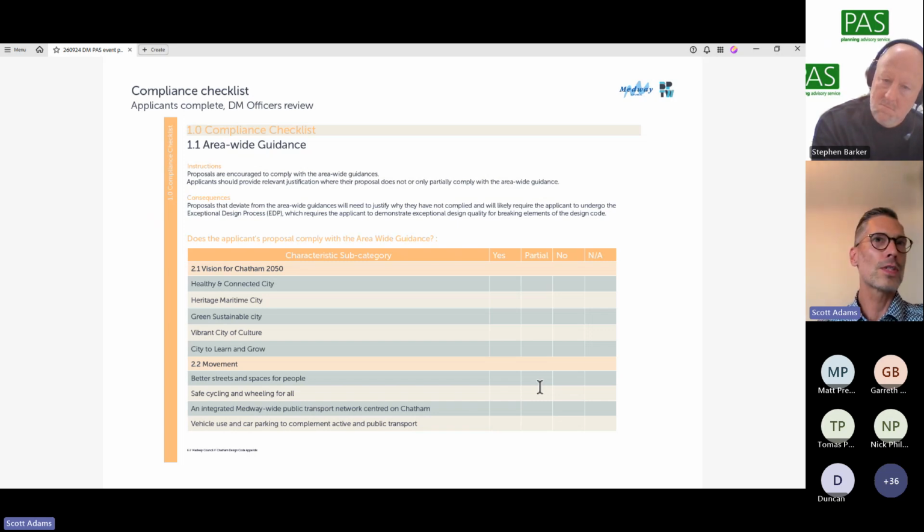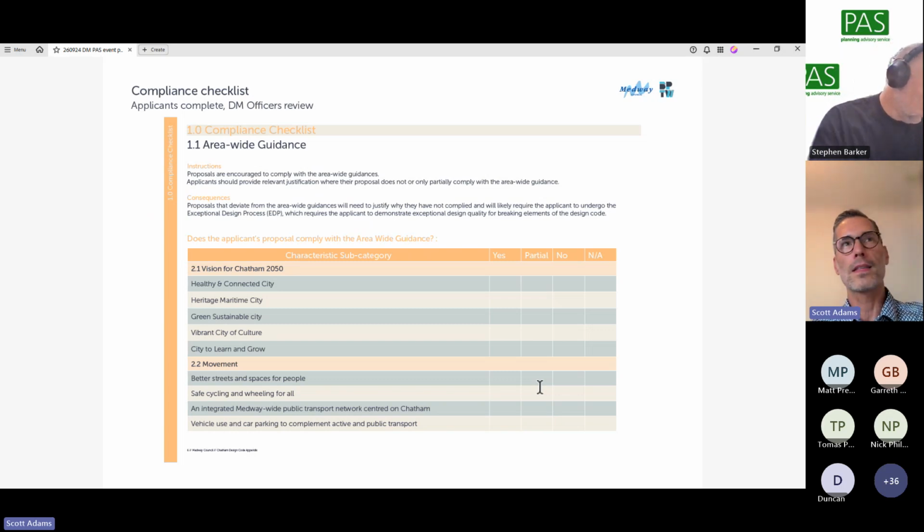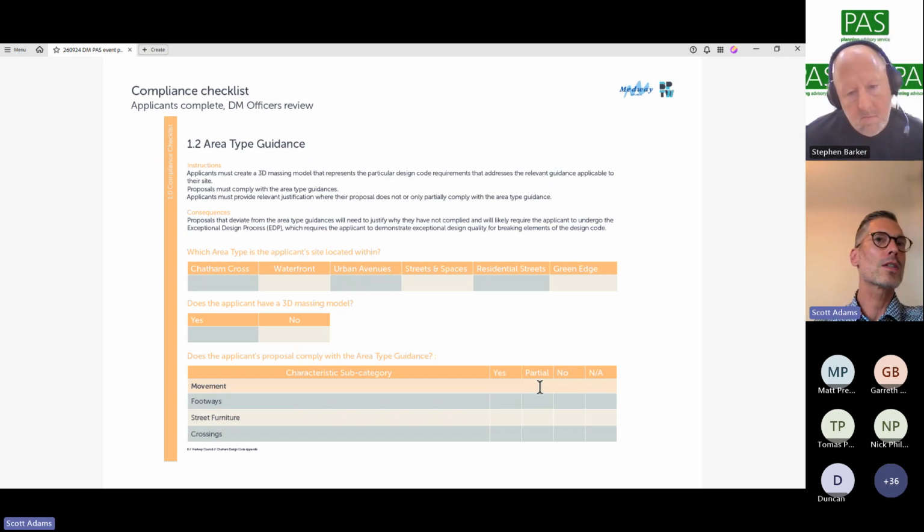So this first page just shows the area-wide guidance. In the vision for Chatham for 2050, there are the themes of healthy and connected, green and sustainable, and heritage maritime city, and it's asking the applicants to say yes, they're complying with it, or partially, or not at all. And if it's any partial or no, there should be an explanation why. Similarly for the area type guidance, that's where there's the more specific guidance for the area types. In this case, there's the Chatham Cross, the waterfront, urban avenues, streets and spaces, residential streets, and green edge.